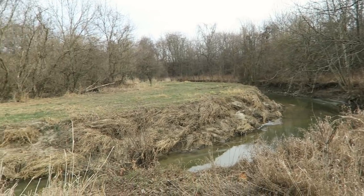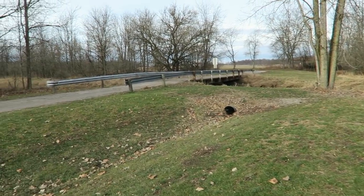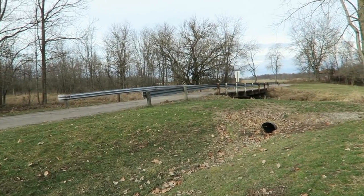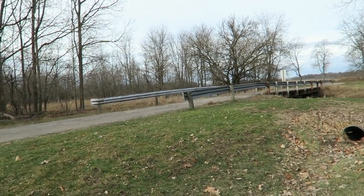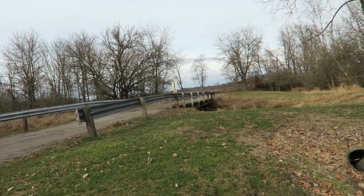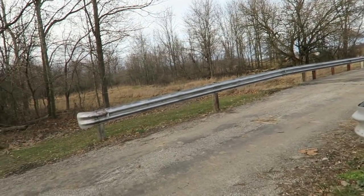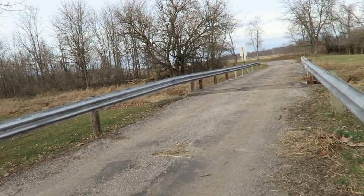It's a fairly large creek, but really shallow. And that's what's running under this crazy looking wooden bridge up here. But luckily, it is sitting on metal trusses, I believe. Maybe I'm saying the wrong thing though.